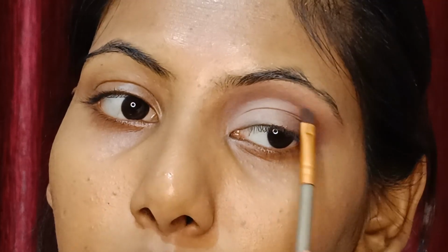Now I'll use the blending brush with brown eyeshadow and blend out the harsh lines. You do not want to use dark brown eyeshadow here because then it would not create a smooth gradient. I want to intensify the brown above my crease, so I'm taking a flat angular brush and placing the brown eyeshadow directly over there. Then I'll blend it out with the same blending brush.